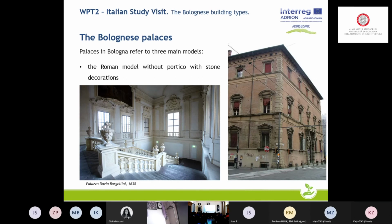The last model is the Roman one, with portico many times and stone decorations, often enriched with beautiful sculptures on the facades. Palazzo Davia Bargellini is one of the most representative palaces of this type inside the city in the expansion area of the medieval period.